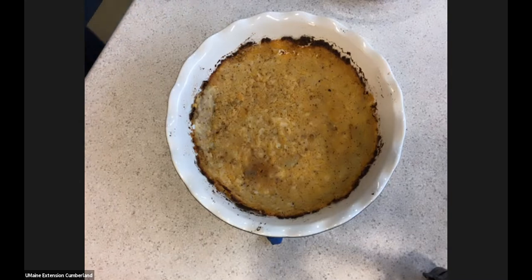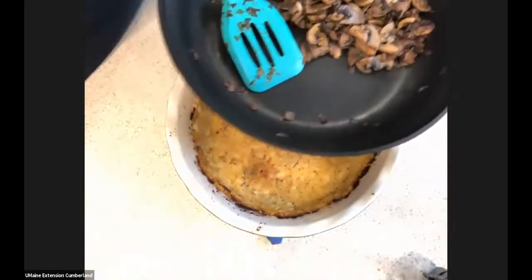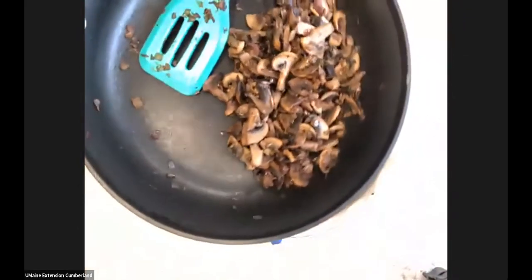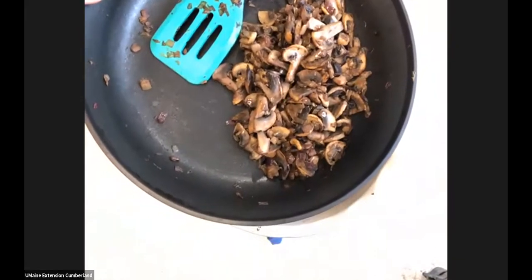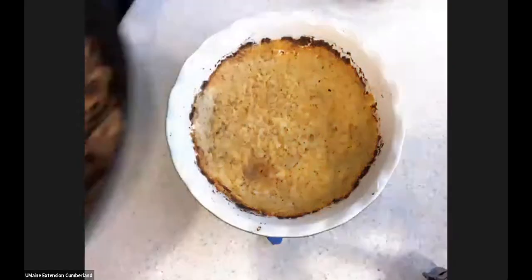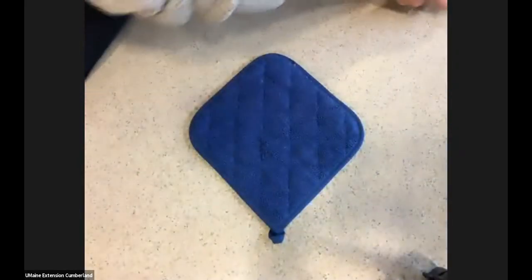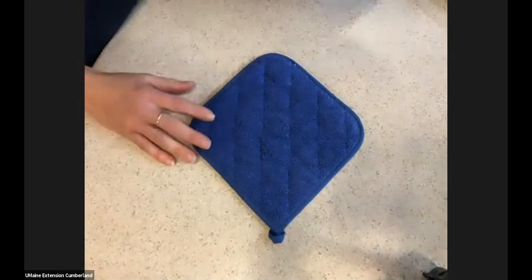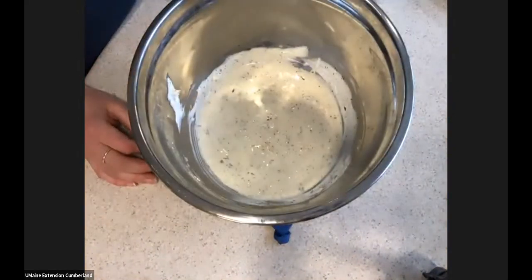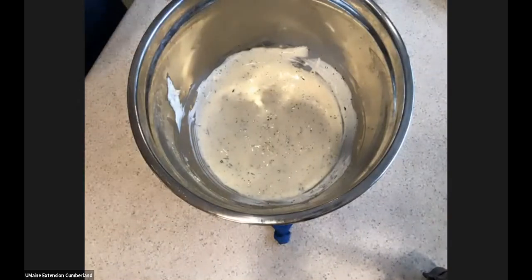So ahead of time, I sauteed our mushrooms. Let me make sure I'm on the right camera here for you. I don't want you to miss any of the action. Good. Okay. So I sauteed these mushrooms, just sliced mushrooms in butter with shallots and thyme. And I'm going to mix them together into the sour cream, 1 egg, a little bit of cheddar cheese mixture here. So the mushrooms go in.